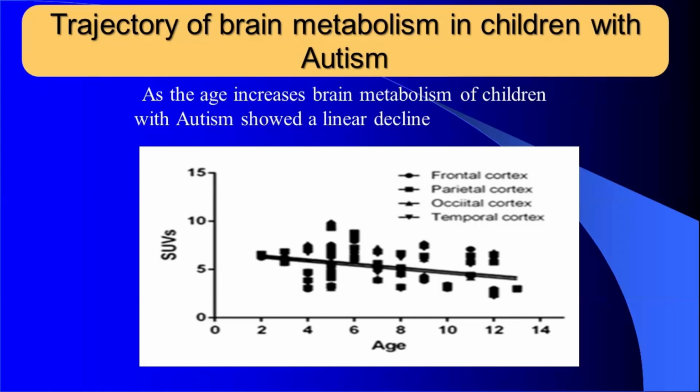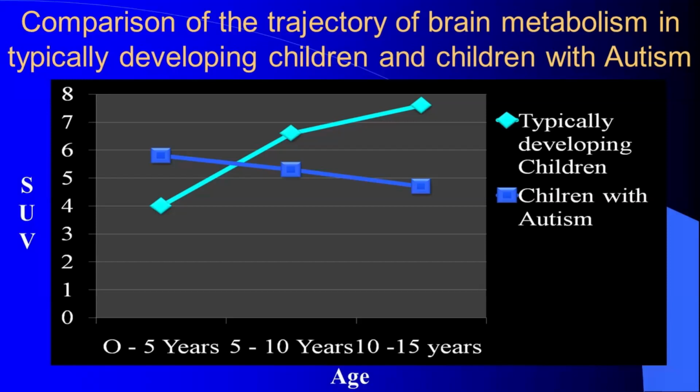If you look at this graphic, you will see that the brain metabolism over the years keeps on declining. So what you see in light green is how the brains of neurotypical kids, the brain metabolism keeps on increasing. Whereas children on the spectrum is the light blue, you can see it keeps on declining. What does this mean? It means the earlier we treat the children, the early intervention is there, the better results. Because the later you treat them, the hypermetabolism is actually increased.